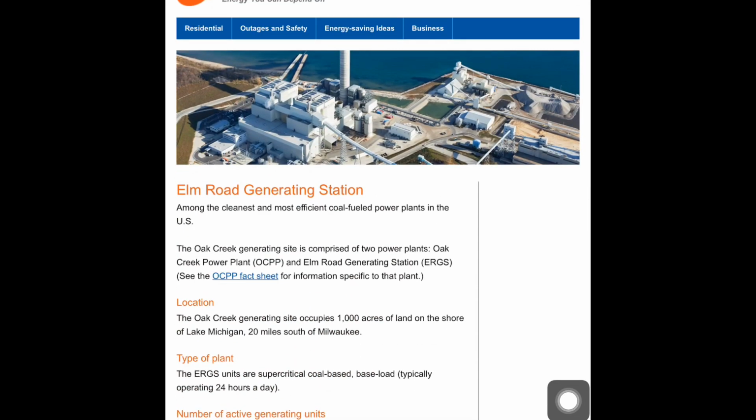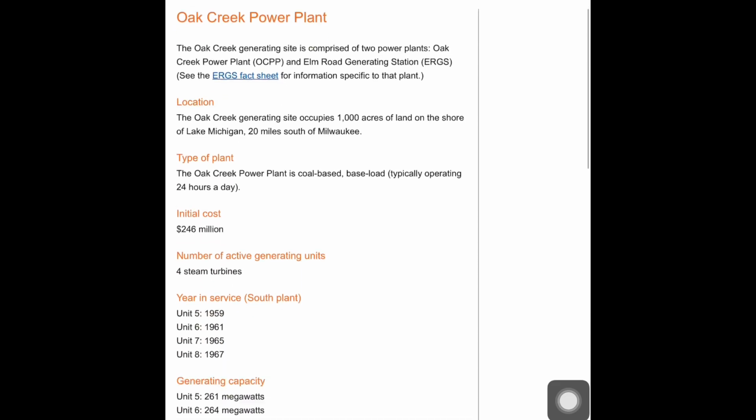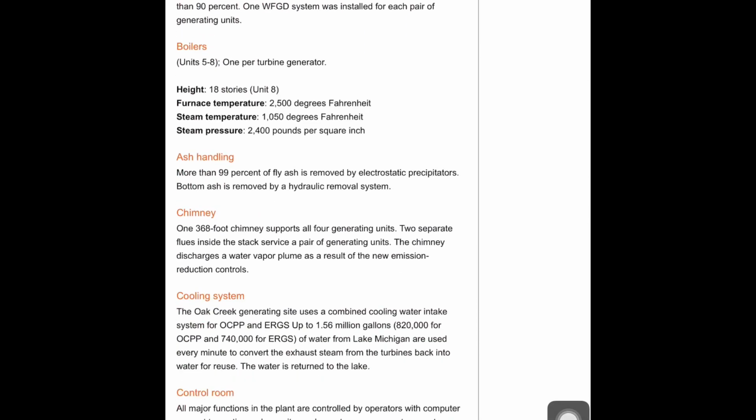Okay, then if we go to the Oak Creek power plant, which is right next door to it, I'm mainly concerned with the chimney height, and that one is 368. So we have one that's 368 and one that's 550. We have a boiler room height of 250 feet.